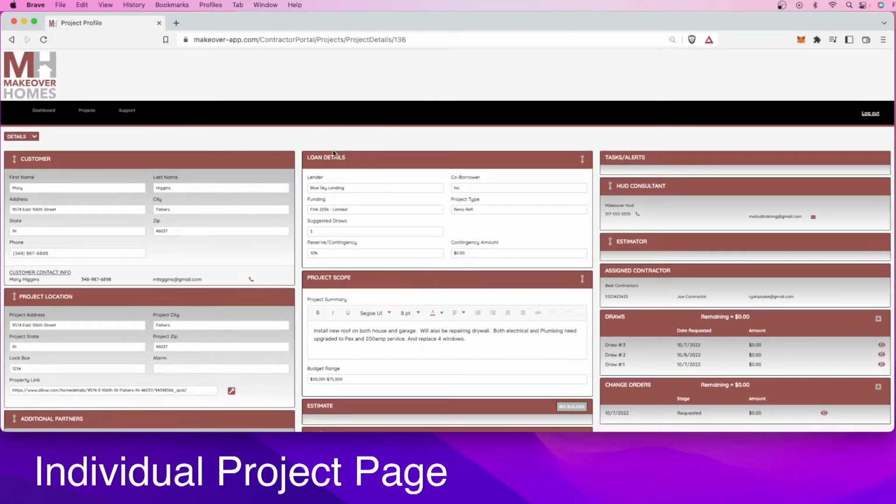Up here we've got our loan details. Loan details are going to talk about things that relate to the actual loan itself and how it works. So first one, who's the lender? We've got Blue Sky Lending here. Is there a co-borrower? The answer is no, which is why we've only got one customer contact here.